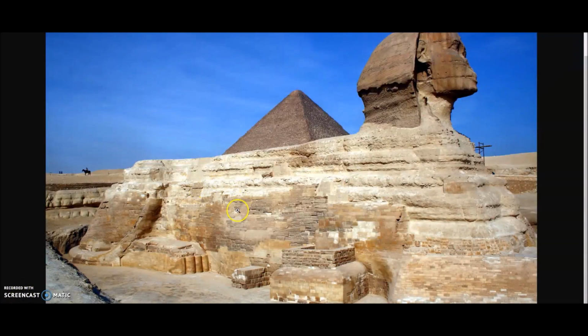Now, when you look at the Sphinx, you see how the paws, the anthropomorphic features were created. It was all with blocks. The tail was done with blocks. The feet were done with blocks, front and back. The head appears to be conglomerate. All the headdress, the Nemes headdress, has been reinforced with cement.